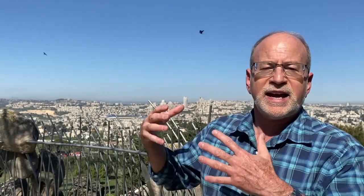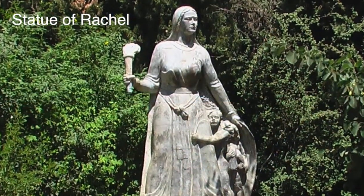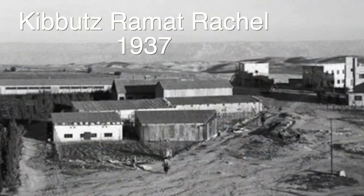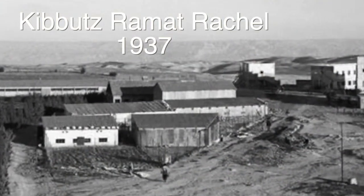So the kibbutz is named after Rachel, who is standing on the road when the Jews go into exile in the future, in the Babylonian exile. In the book of Jeremiah, it describes how she is crying for her people and begging God to have mercy on us. The actual kibbutz was established in 1929, right outside the boundaries of Jerusalem.